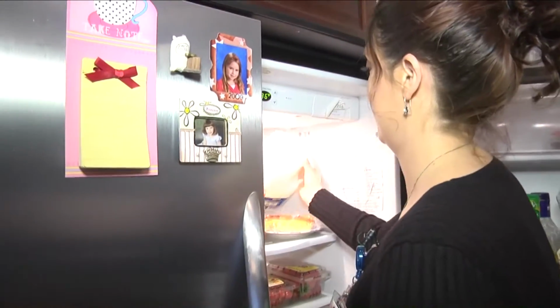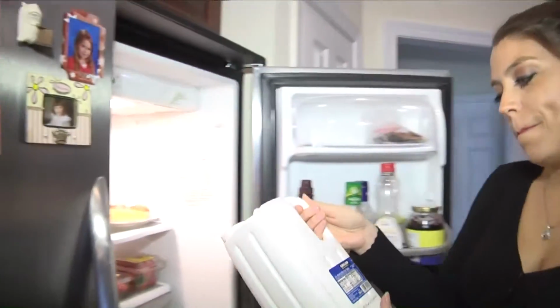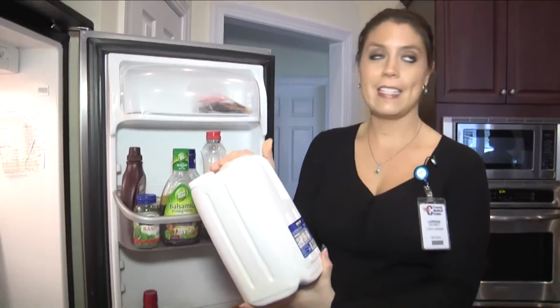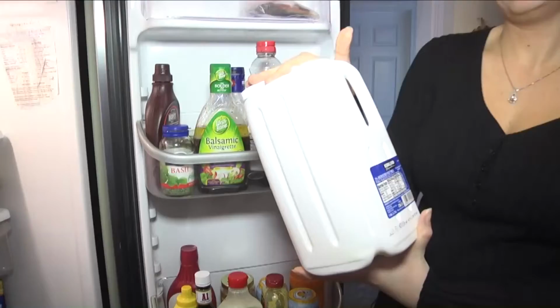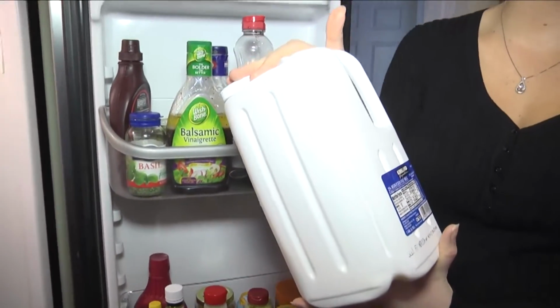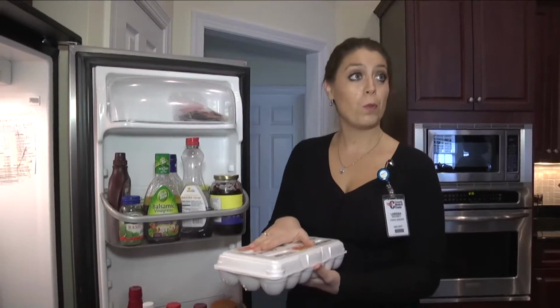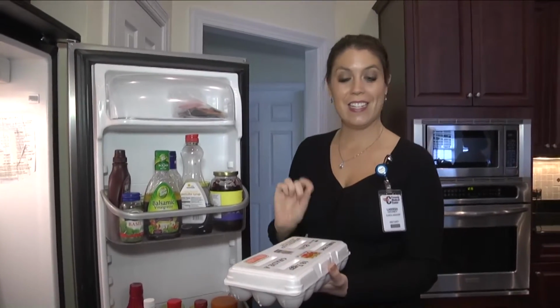We started with Effie's milk. Something like milk, this is getting close to its expiration date, but milk, as long as it's kept in the back of the refrigerator, can actually last 3 or 4 days after its expiration date. What about eggs? Eggs can actually last for a couple weeks past the date on the carton.